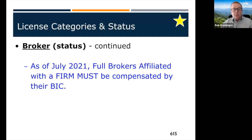which was the beginning of the fiscal year for the North Carolina Real Estate Commission, all affiliated brokers, so it's not just the provisionals, it's now full brokers who are affiliated with a firm, must be compensated by their broker in charge. I said when I saw this, the rule is a little bit redundant. It's now law, which is great, but when you join a firm as a broker, you will sign an independent contractor brokerage agreement to join that firm. And all the firms I've ever been affiliated with, that's usually one of the criteria they hold you to: listen, we want all monies to flow through us.